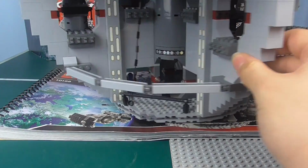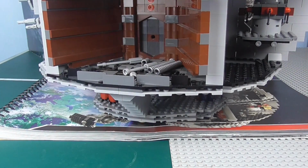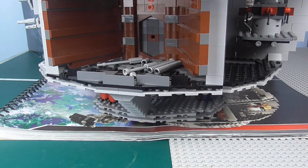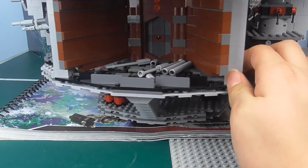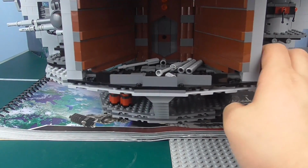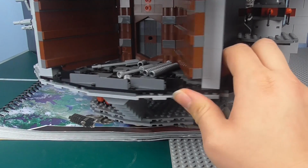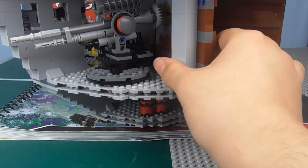Apparently people said it turns. It doesn't turn as such. It's got those slippery sort of not studs, but you know what I mean, underneath, which give the impression, because it is smooth, but it doesn't actually turn. It's not like a lazy Susan, and I'll be honest, they could have incorporated that feature in some way. Even so, you've got a little detail down there, but nothing too special.